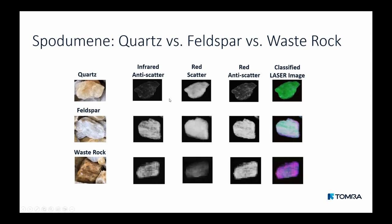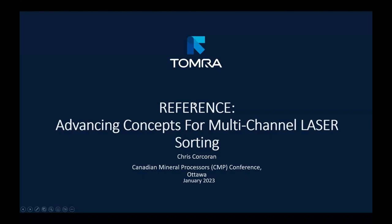This is fairly new, something that we've actually been experimenting with. So could be something that could be useful for customers. I just want to mention that the reference for what I talked about for the laser sorting here is from a presentation that Chris Corcoran gave at Canadian Mineral Processors Conference this year in Ottawa. It's possible to get that whole presentation, or we could do another webinar just on multi-channel laser sorting.